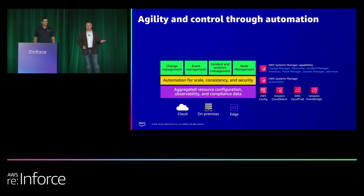Similarly, event management through Systems Manager Ops Center lets you create ops items from the data that we talked about below, triggered through a CloudWatch rule, for example, or alarm, which can then trigger follow-on actions from a resource or an automation runbook. And again, we'll show some examples of that.